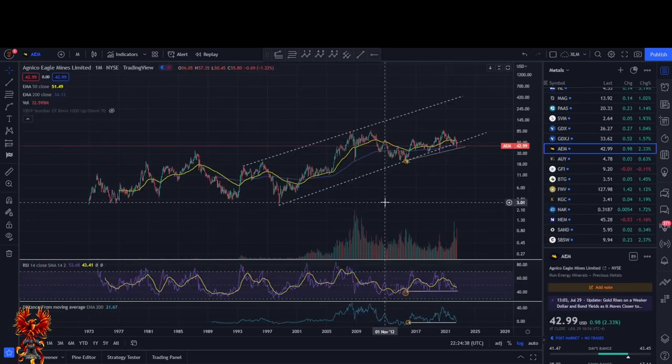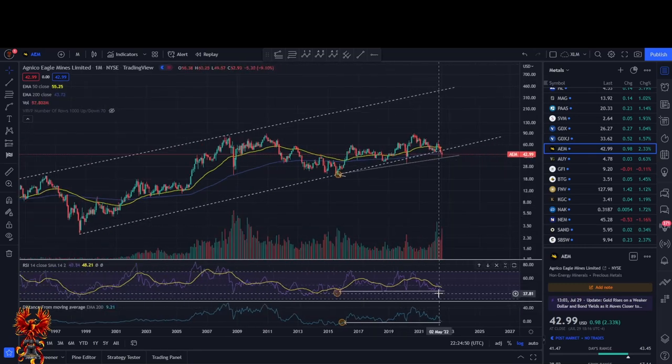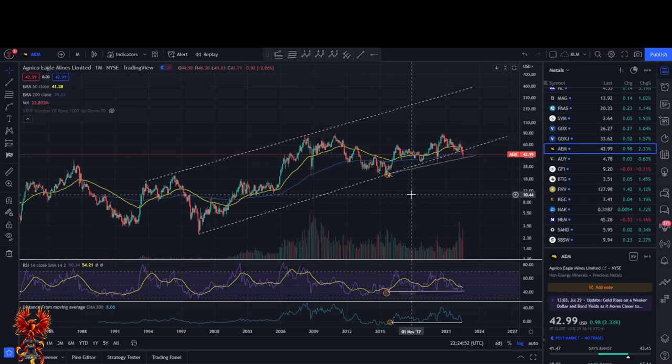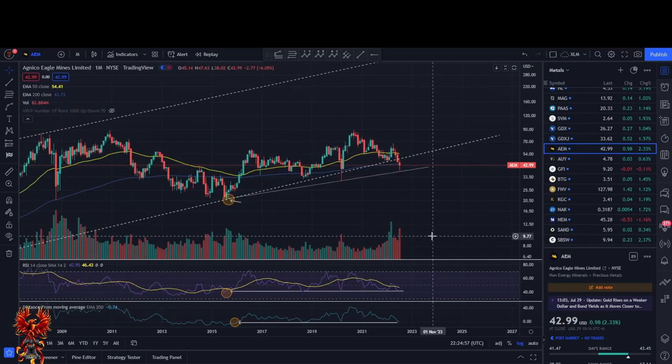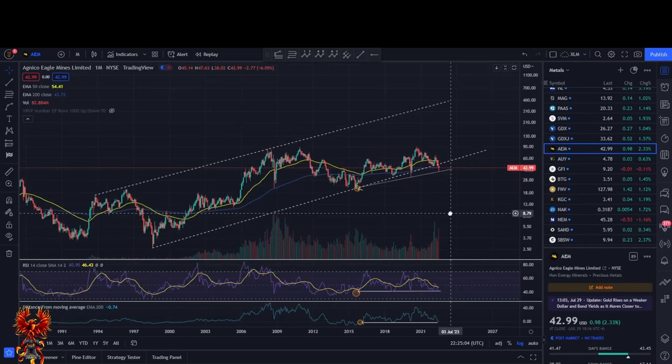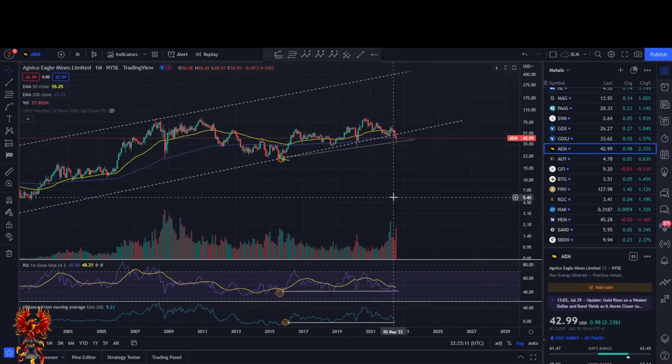Guys, just to give you some perspective here, this is Agnico Eagle. This is a 50-year chart, 30 years of which we have spent in a clear uptrend. This is a clear bull market lasting 30 years. And it gives us a lot of history, including volume and RSI indicator technicals that we can follow. And what you need to look at is that we have now fallen out of this bull channel twice. The first time was March 2020, the COVID lows, which were a bit of an anomaly. And then now. So how do we compare historically, in terms of volume and oversold indicators, to where we are now? And the answer is pretty easy.